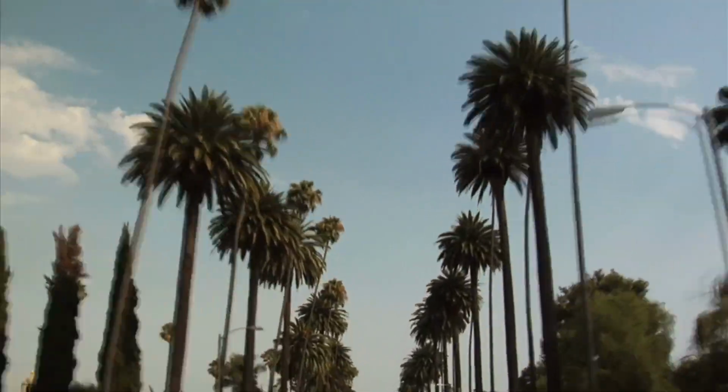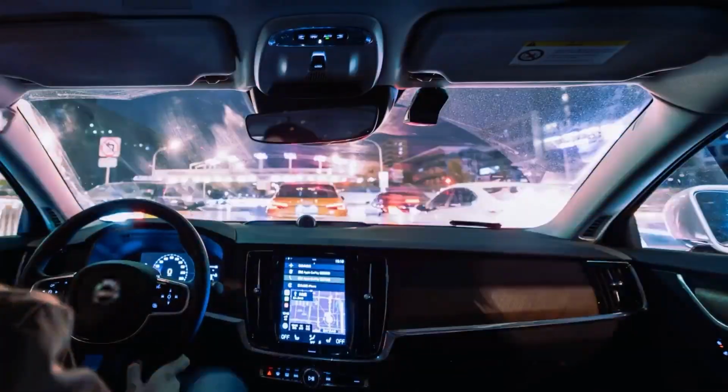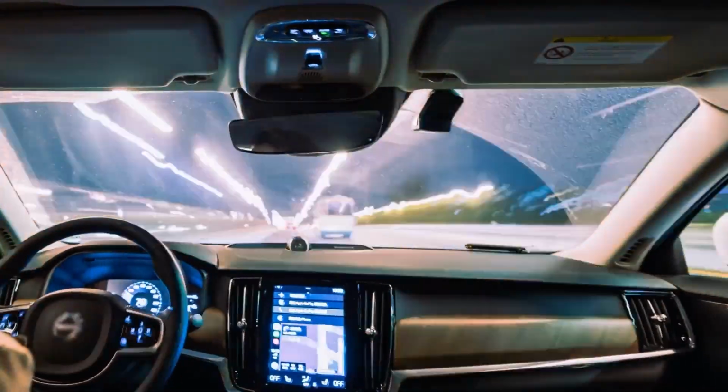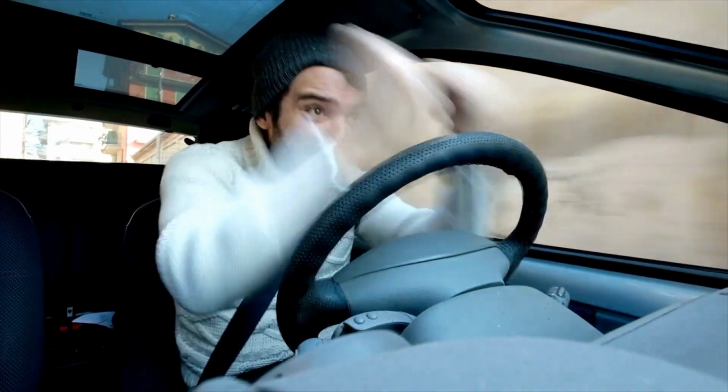During the winter months, it's smart to keep a bucket of kitty litter in your trunk. It can be used to increase traction on icy roads in a pinch. Also, having the extra weight in your car can increase traction if your vehicle has rear-wheel drive.